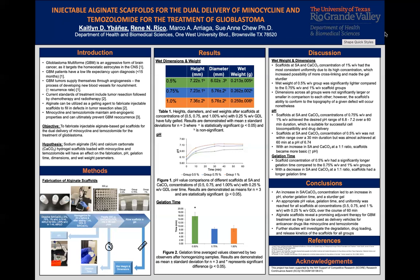In the study of wet weight and dimensions, we observed that scaffolds with a sodium alginate and calcium carbonate concentration of 1% were the most consistent in scaffold shape after gelling in the 96 well plate. We believe this is due to the 1% group having a higher concentration of sodium alginate and calcium carbonate, where more cross-linking of the alginate polymers by calcium ions occurred.